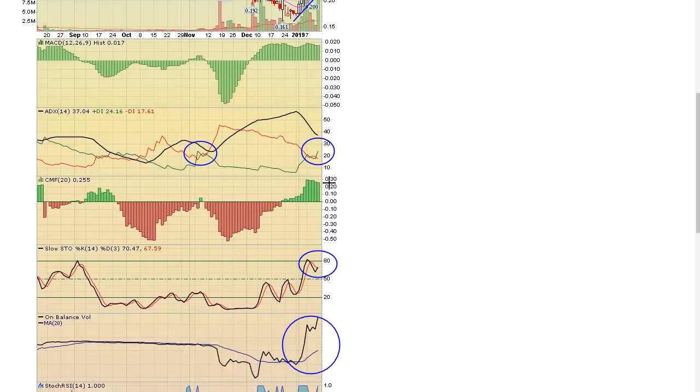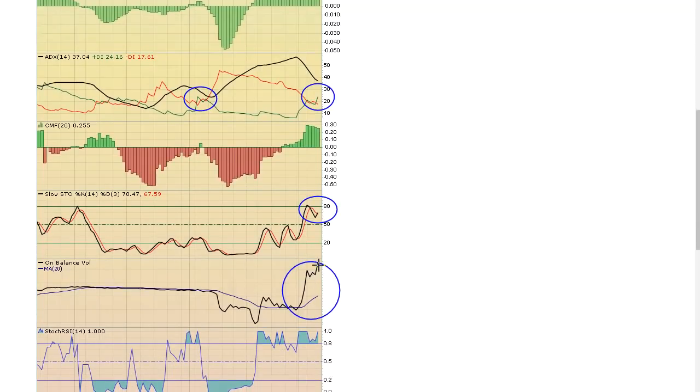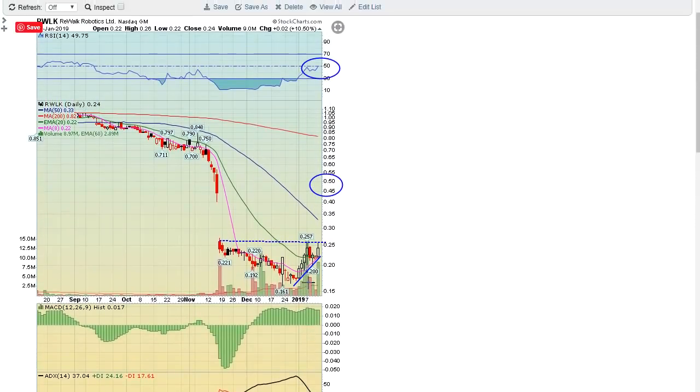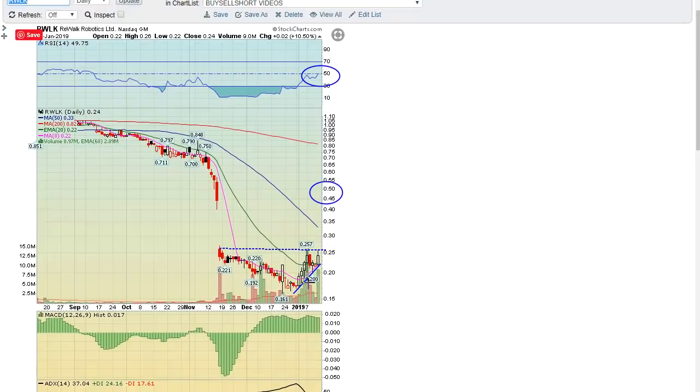And another thing that verifies this trend change, this is another indicator, on-balance volume. It shows you the strength of the buying, and this is a really big positive divergence. So looking at all these things here, if we get this press release that we expect this next week, especially if the shutdown ends, a gap fill to 45 cents looks very, very good on this chart. So I'm hyped on this chart going into next week.